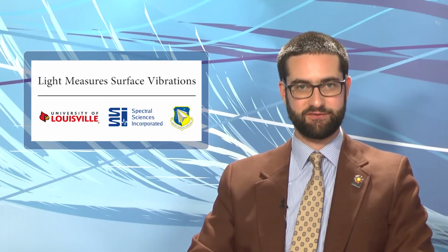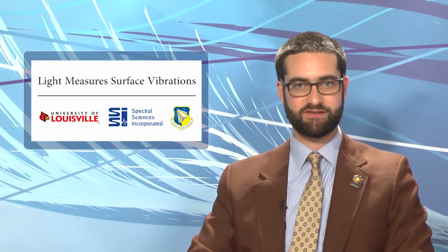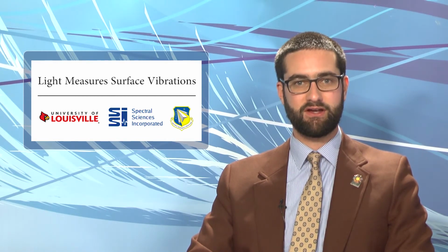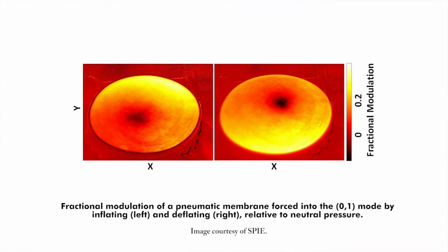A technique that passively monitors light intensity modulation is able to measure the physical and optical properties of a vibrating surface. A team from the University of Louisville, in conjunction with Spectral Sciences, Inc. and the U.S. Air Force Research Laboratory, used high dynamic range cameras with large focal planes to detect tiny changes in the surface normal of various objects. Small temporal modulations in the light scattered by vibrating surfaces are used to measure the vibrations.